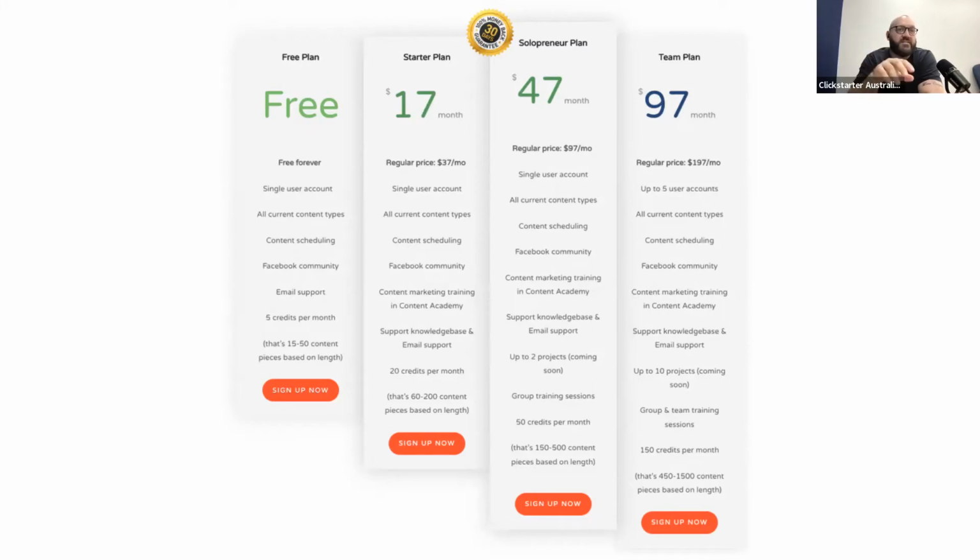It lets you use all of their stuff. But if you want to use more, then it starts at $17 a month, which is US dollars, even though it's an Australian product, but it allows you then to go and get those 20 credits per month. So that's going to give you, like it says here, between 60 and 200 pieces of content based upon what the length is. So if you're generating blogs, it's usually going to be a lot more length, so it's going to cost you a bit more in credits. 17 a month's not too bad, but hell, start with a free one just to get used to it, to see how it works for you.